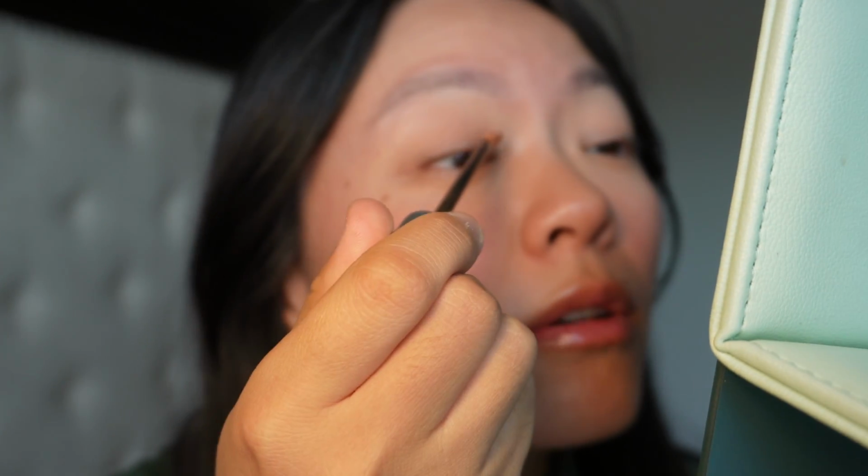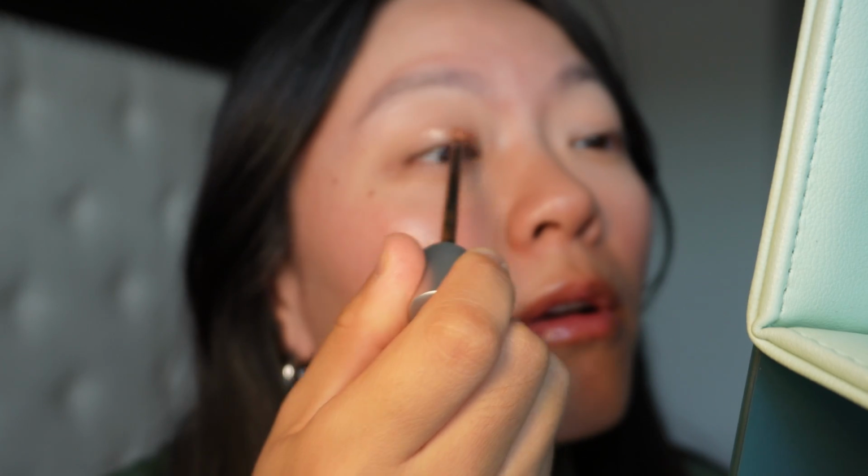Let's go in and go. These are multi-dimensional liquid eyeshadows with a silky smooth glide, a quick drying formula that melts seamlessly onto the eyes for an ethereal shine that lasts all day and night. Of course I do have monolids, so when I open my eyes it kind of goes back into the eye fold.